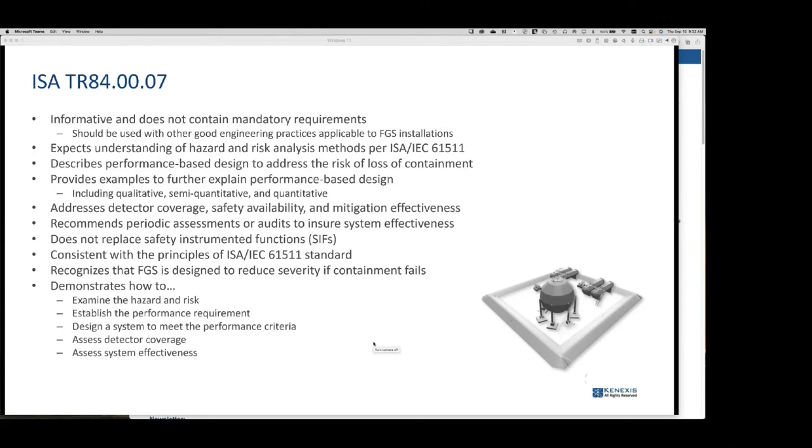Instead of going through all of the 11 steps of the technical report, it just summarizes, says, hey, you need to examine the hazard and the risk. You need to establish a performance requirement. You need to design a system to meet that. You need to assess that it does meet it by checking its coverage and checking its effectiveness. So pretty cool. All right, so let's walk through that.